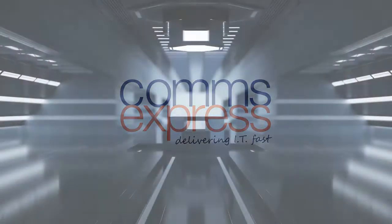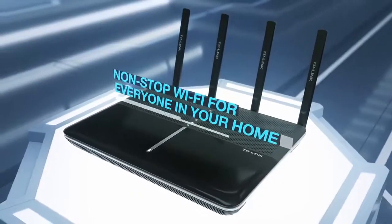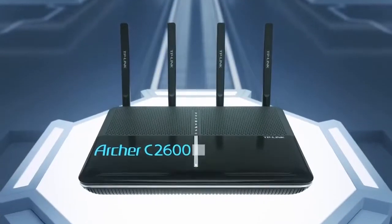A new age in Wi-Fi technology has finally arrived. Get non-stop Wi-Fi for everyone in your home. Introducing the all-new TP-Link Archer C2600.